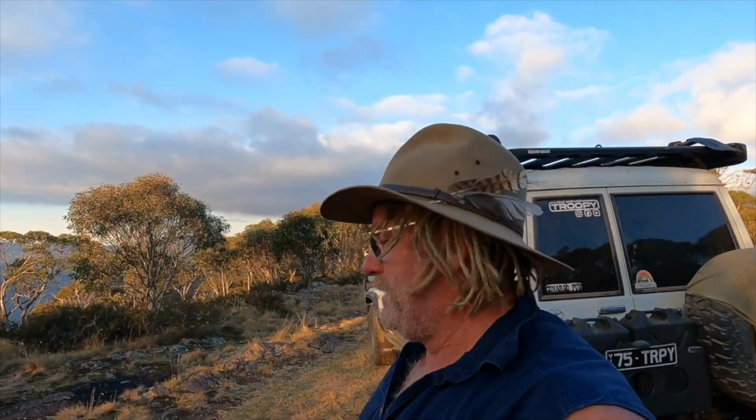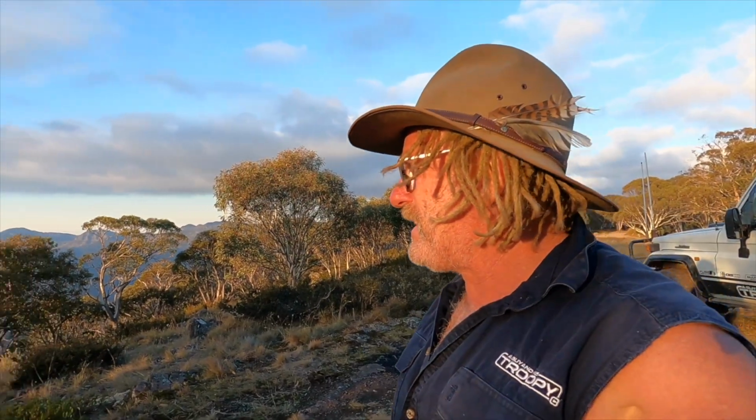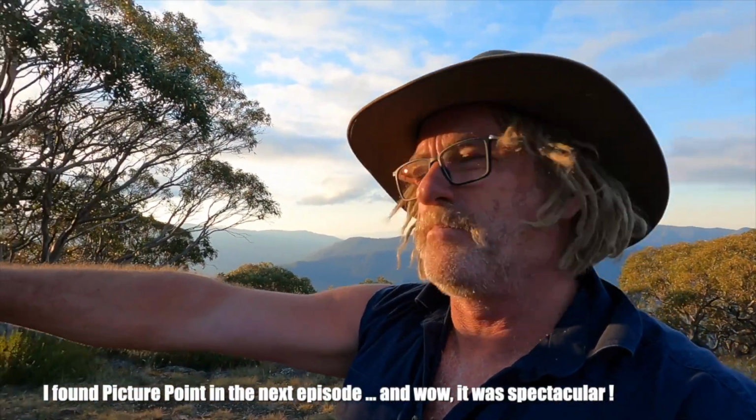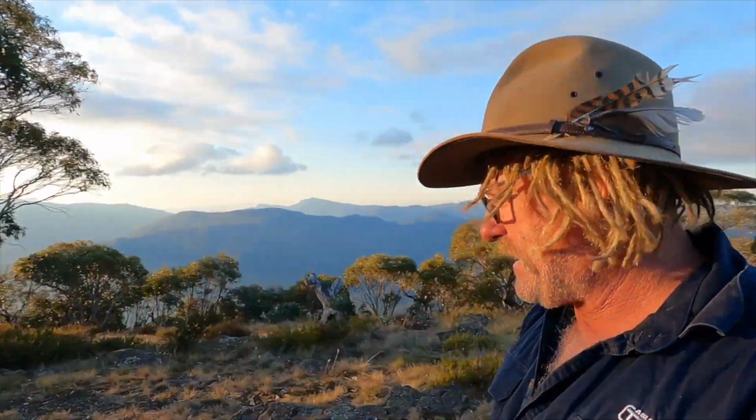All right, guys, just pulled up at camp. I'm back up at the Bluff Track Lookout, but I think they might call this Picture Point as well. There's a little track down there, but it's got boulders, so you probably shouldn't drive there. It takes you down to another spot a bit further, so I'll camp up here.